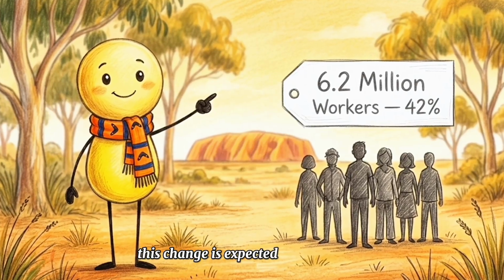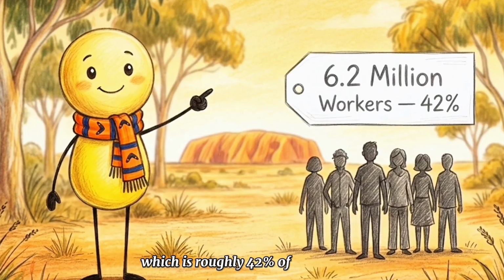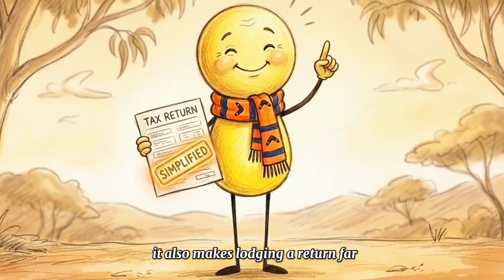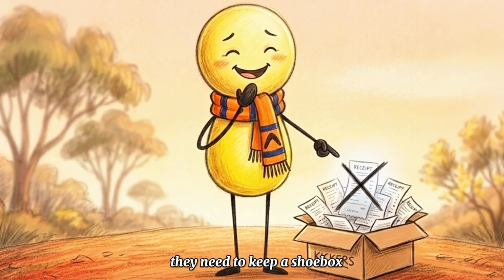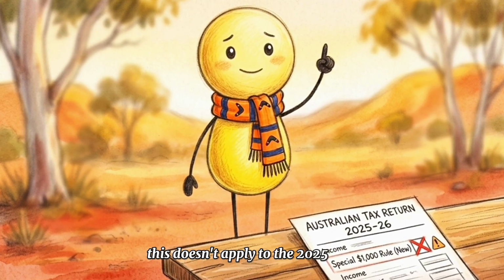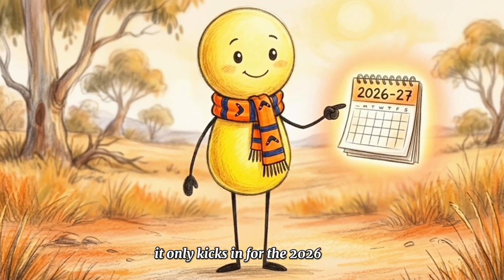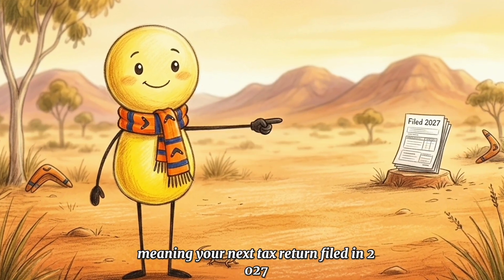This change is expected to help around 6.2 million workers, which is roughly 42% of all taxpayers, with an average saving of about $205 per person. It also makes lodging a return far simpler, since millions of people will no longer feel like they need to keep a shoebox full of receipts. One important detail: this doesn't apply to the 2025 to 26 return you're lodging right now, up until October 2026. It only kicks in for the 2026 to 27 financial year, meaning your next tax return, filed in 2027.